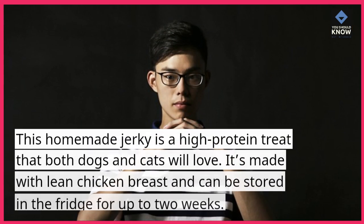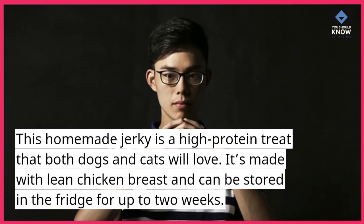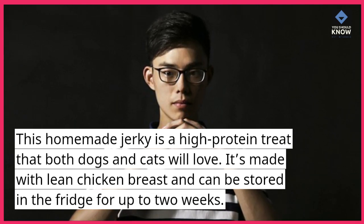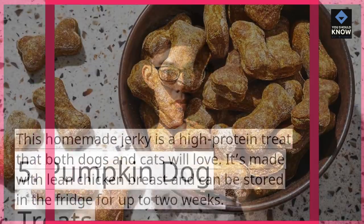4. Chicken jerky. This homemade jerky is a high-protein treat that both dogs and cats will love. It's made with lean chicken breast and can be stored in the fridge for up to 2 weeks.